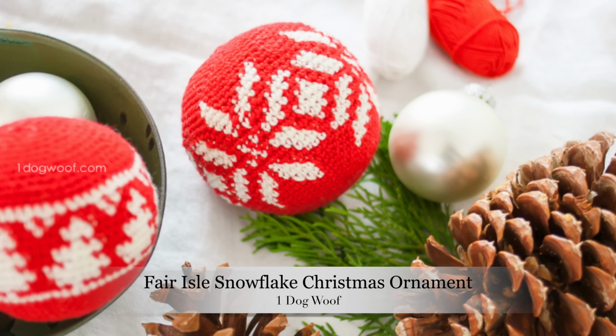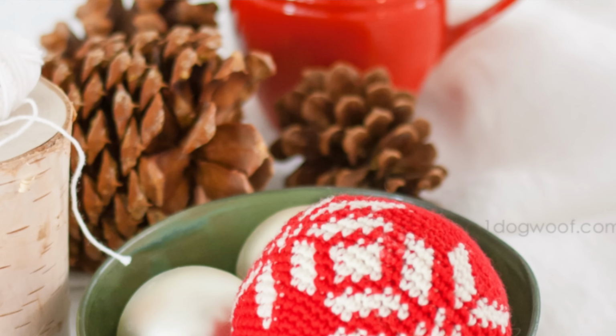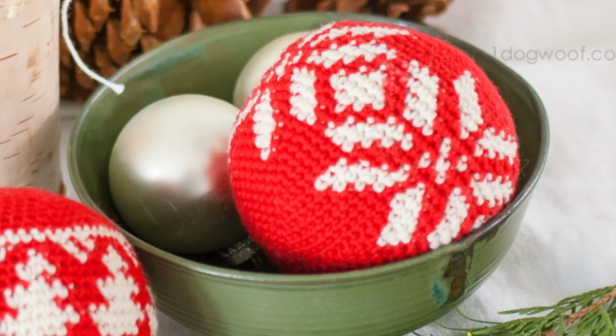The next free Christmas pattern is the Fair Isle Snowflake Christmas Ornament pattern by One Dog Woof. And although this isn't technically an amigurumi project, I really wanted to include it because number one, it's free, and number two, it's Christmas related, and number three, it's crocheted. But it actually looks knitted.